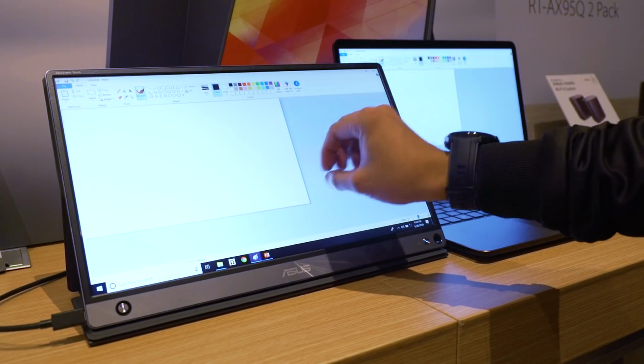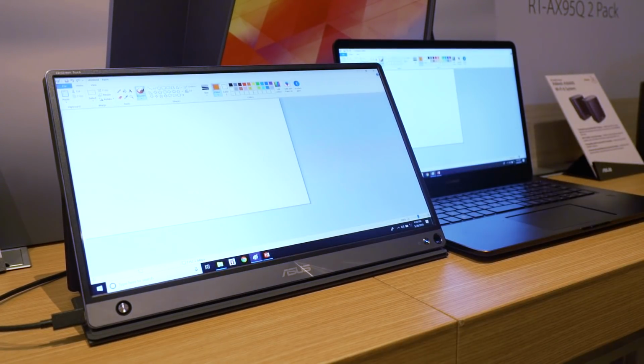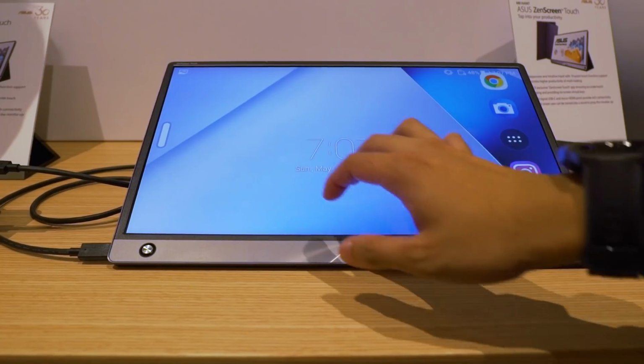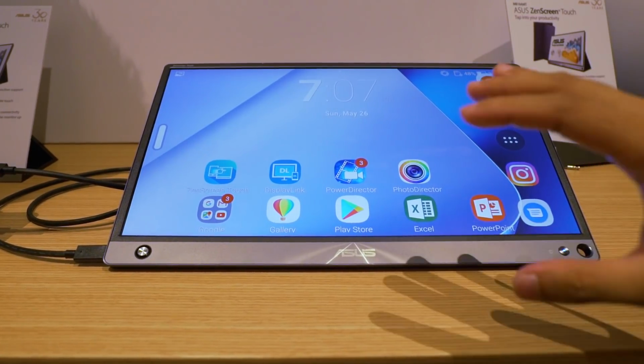A lot of portable monitor solutions have been surfacing since late 2018. Who are these displays for? Maybe you're someone who utilizes a second display for your productivity work at home and would want to have a secondary display when you're out and about. Well, here at Computex 2019, let's check out ASUS's latest thin and light portable monitor solution.